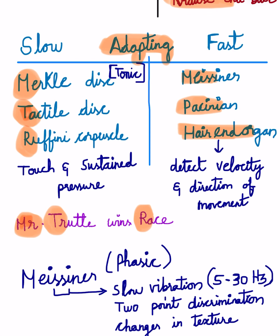The first, Merkel's disc, is a tonic receptor. The tonic receptors are the slow receptors, and with repeated stimulation, they will not adapt. So the Merkel's disc is a tonic receptor. The tonic receptors are the slow adapting receptors with no adaptation. And the senses which are recognized by the Merkel's disc are touch and sustained pressure, which are the sensations perceived by the Merkel's disc, as well as the tactile disc.